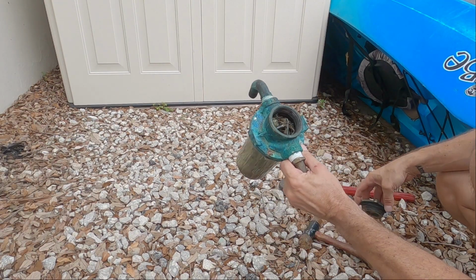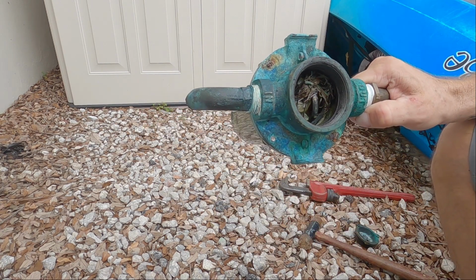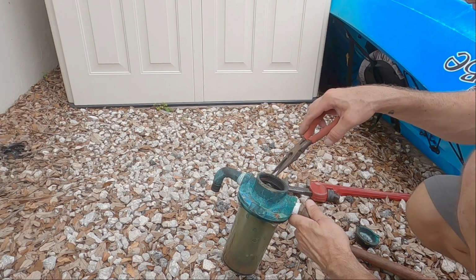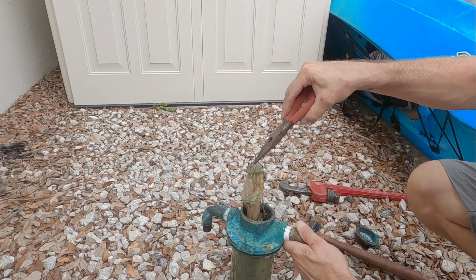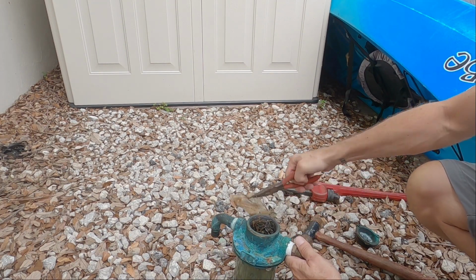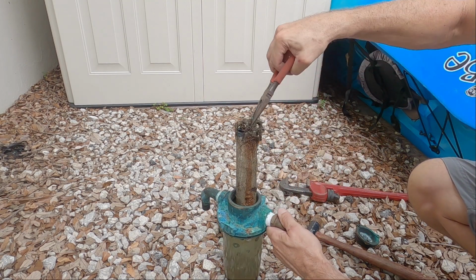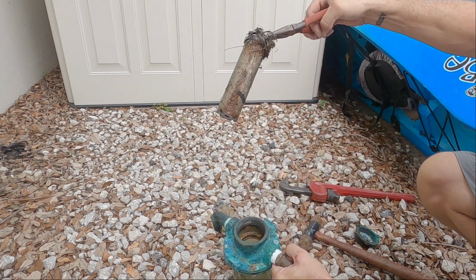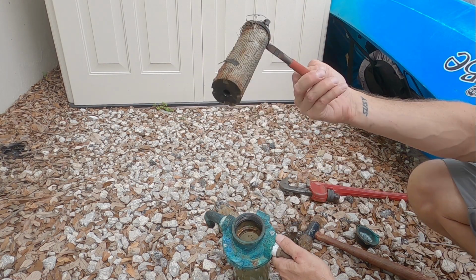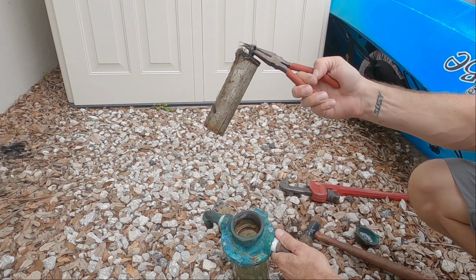Ew! Gross! Look, there's a plastic bag in there. No wonder this thing wasn't cooling my air conditioner right. What is that? Well, I think that was it. It's not in that bad a shape. It's fine. The strainer basket's broken a little, but that's okay.